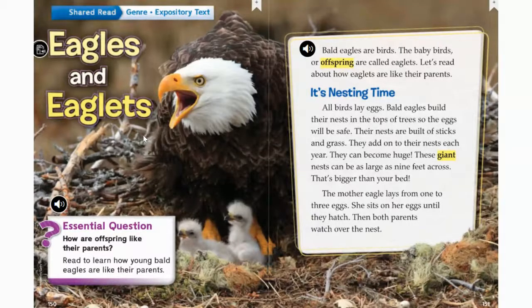Bald eagles are birds. The baby birds, or offspring, are called eaglets. Let's read about how eaglets are like their parents. And I see the next text feature is a heading. The heading for this next section of words is It's nesting time.